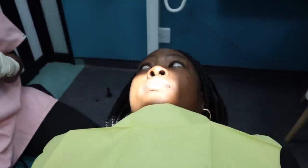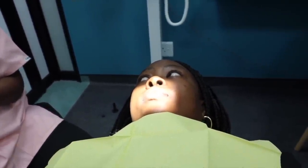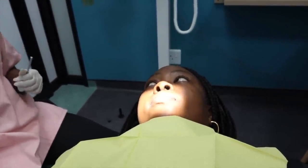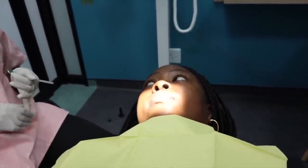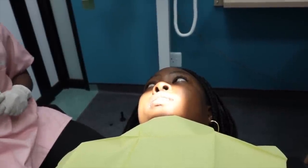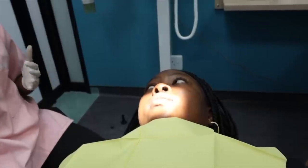It's plaque that hardens over time, because when food gets stuck in between your teeth, the brush does not reach the interdental spaces. So you need to go in there and pluck it out. Sometimes when you do not do that, your gums get inflamed. They're trying to fight off the bacteria on your teeth. And sometimes when you're brushing, you're bleeding, so you need to start flossing.